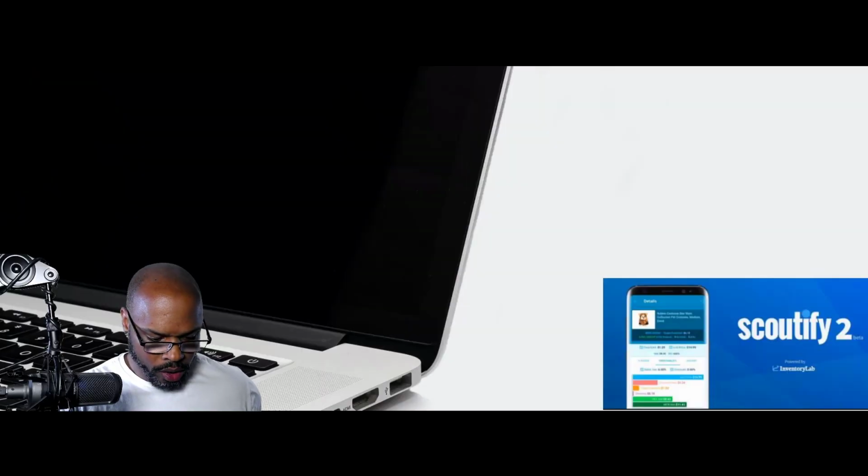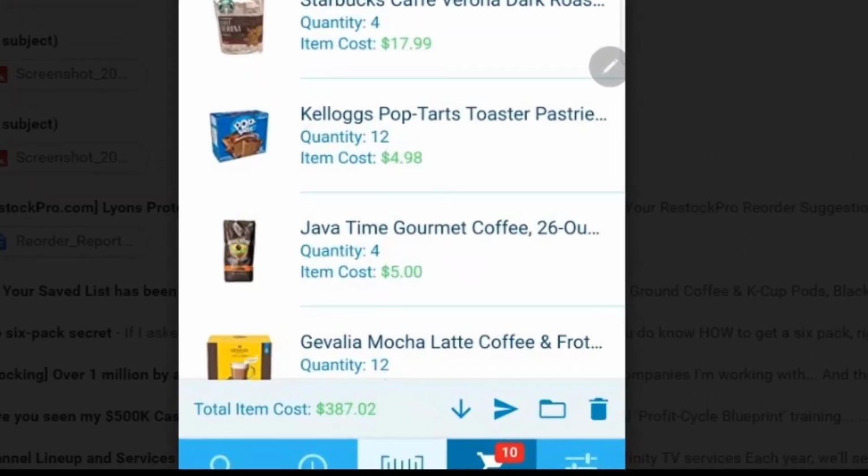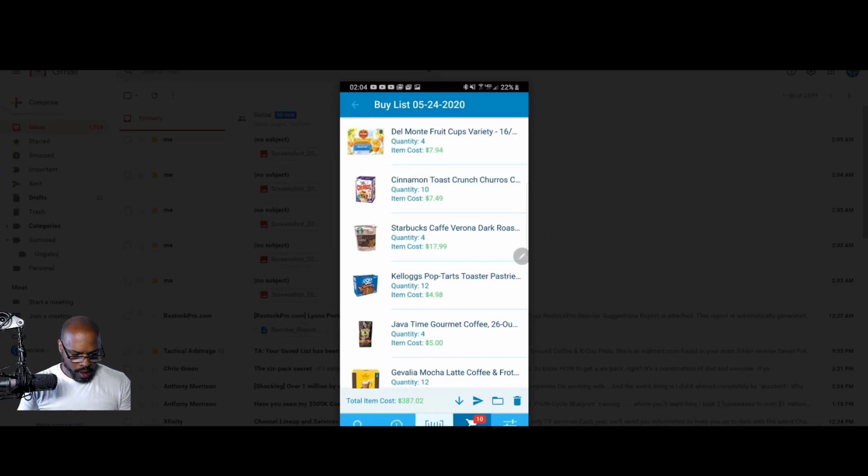What mine looks like is, you see that number 10 there, and then these are all the products, and I would have to scroll down and look, it's telling you the total cost of everything that I'm about to buy. And then you would go ahead and click this arrow key, and when you do that, watch what happens. Now I'm going to actually show you on my phone. We're going to do this live and see if it works.